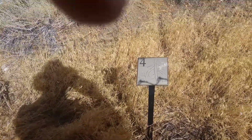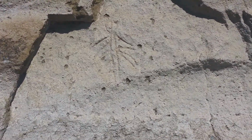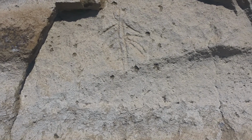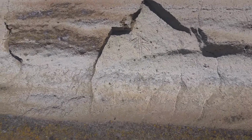These are little markers for various spots where you can see them, and this is the iconic petroglyph for the area. Right there. Not very big, maybe 2 feet tall at most.